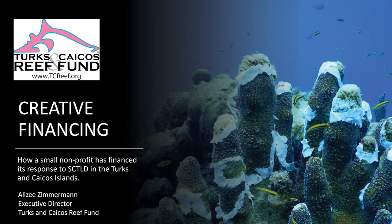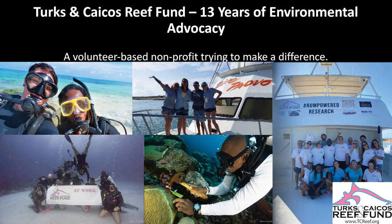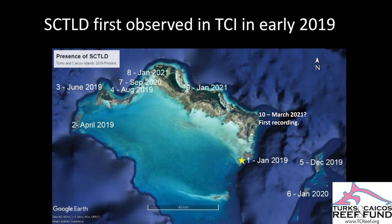I'm going to try and focus on a couple examples. Just as a background, we've got about 13 years of environmental advocacy and the only NGO in the islands focused on the environment. And until a year and a half ago, we were volunteer only. I was given a position in February 2021. And so it's been quite a journey on the way. But we first got SCTLD in 2019.